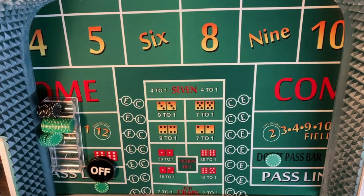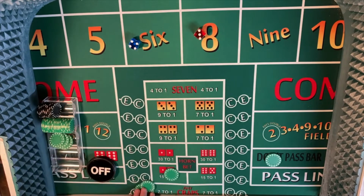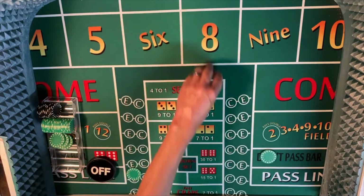And here's our come out roll. And there's, once again, there's our 7. Let me get our 4 units out here. There's the 3, and there's the 4th one, which we just lost. So that's the 3rd time we've got a come out 7.